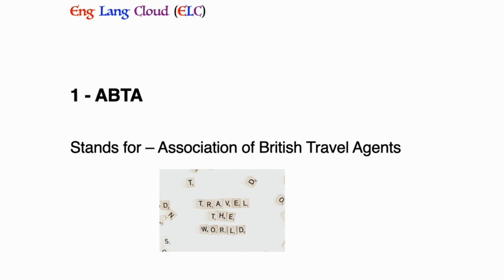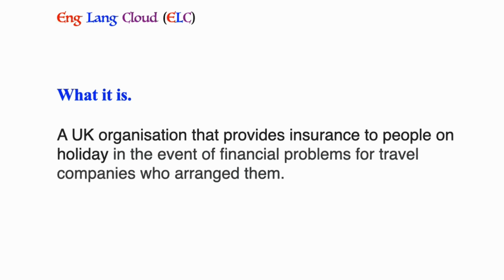ABTA stands for Association of British Travel Agents. What is it? A UK organisation that provides insurance to people on holiday in the event of financial problems for travel companies who arrange them.